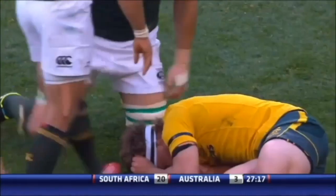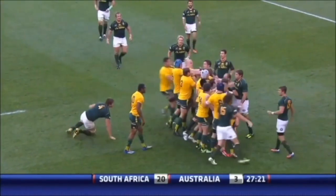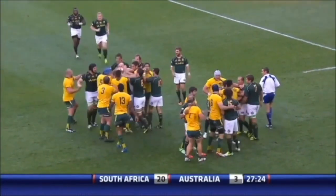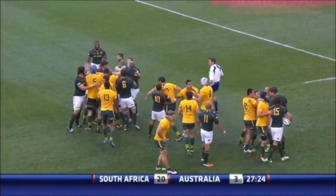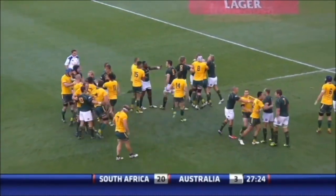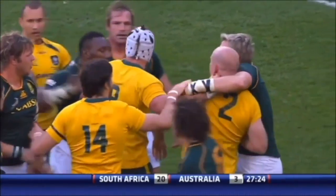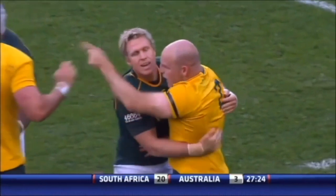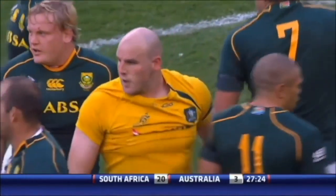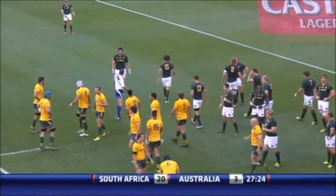And the penalty against Hooper. A little bit of a punch up there because there was a reaction from Willem Alberts. Now I'm not quite sure why those guys are pushing and shoving. Really no need, there was enough drag for all these players to go back to that position. Moore and John de Villiers just calming things down. He is such a mature captain, John de Villiers.